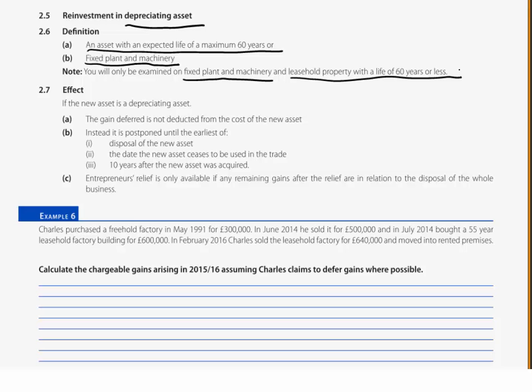So we can work out the gain on the disposal eligible for deferral. That deferral up until now has been rollover. But imagine that the property now being purchased was a leasehold property that had no more than 60 years to run. So you acquired a 45-year lease, for example. Now that new asset acquired would be a depreciating asset.